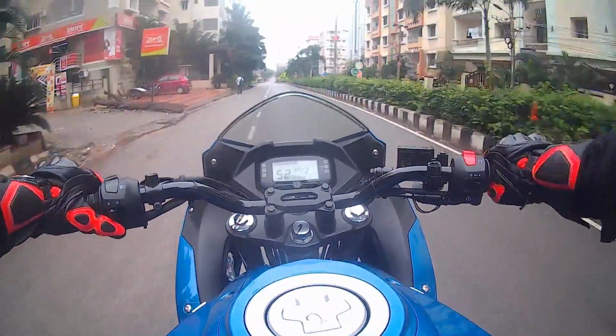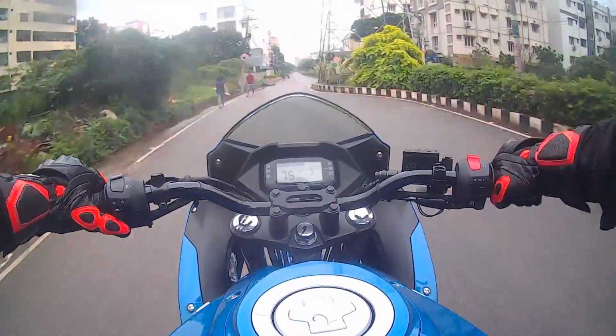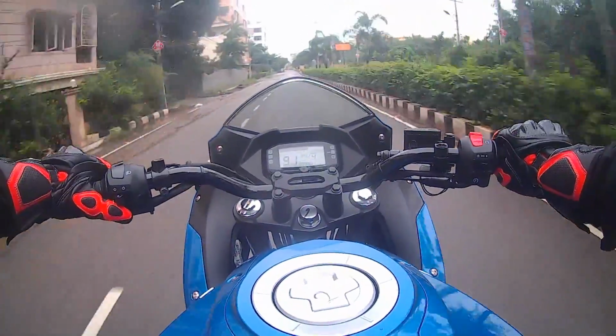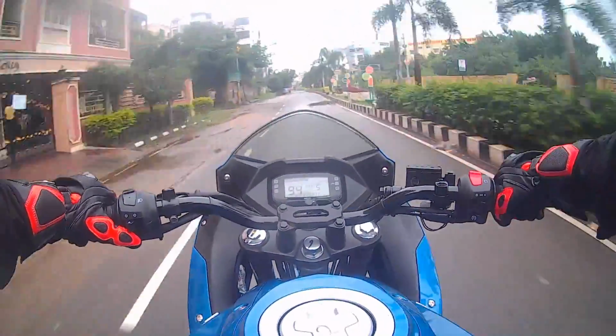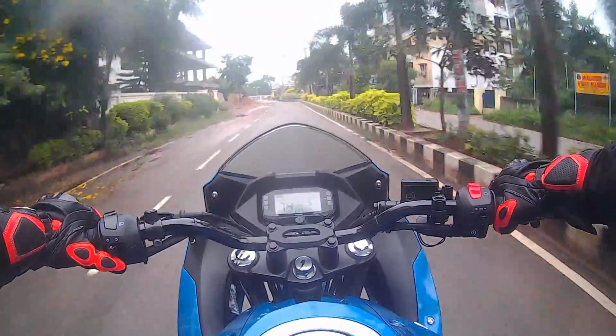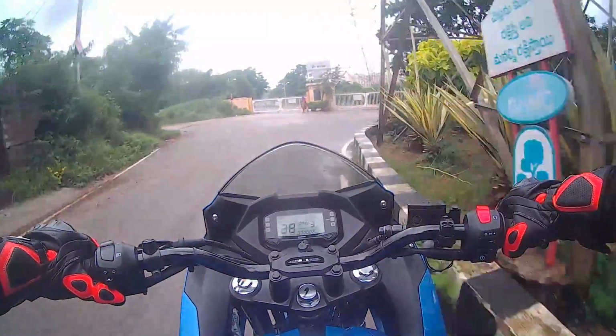I liked the feel and bite of the front brake. It was confidence inspiring, and as you can see here, I'm coming to a standstill from around 94 kilometers per hour pretty quickly, and that too on a wet surface because it's been raining heavily here over the past few days here in Hyderabad. The rear disc felt a little unsure and insecure, and I hope Suzuki can tweak that up in the future upgrades.